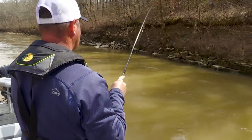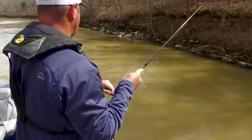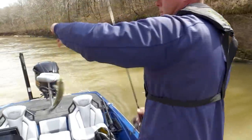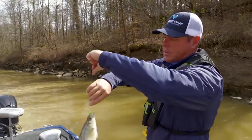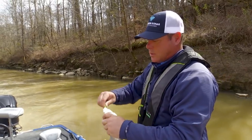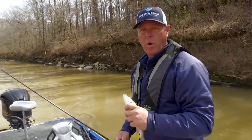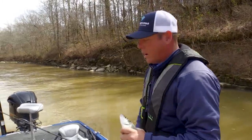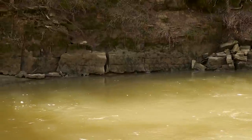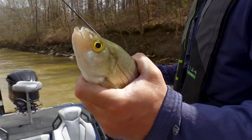Here we go. Another white bass. Man, that is sitting right against that rock wall. So we floated a lot of this river today, and it seems like the spots where we're getting fish held up are either where there's an influx of water or where you've got a little bit of just a sheer drop where the water's a little bit deeper and there's not as much current. That seems to be where they're at.